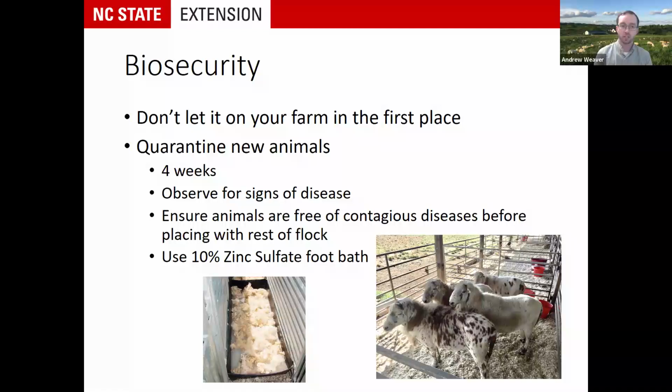It's also encouraged that you use a 10% zinc sulfate foot bath. You run those animals through. General recommendations are about twice in that 4-week period, just to make sure that they are completely clean. They might not be showing any symptoms, but they might still have some bacteria there. Make sure that those are killed, and that those animals are clean when they're introduced to the rest of your flock, your pastures, the rest of your system. So a good quarantine practice can help minimize that disease transfer as well.